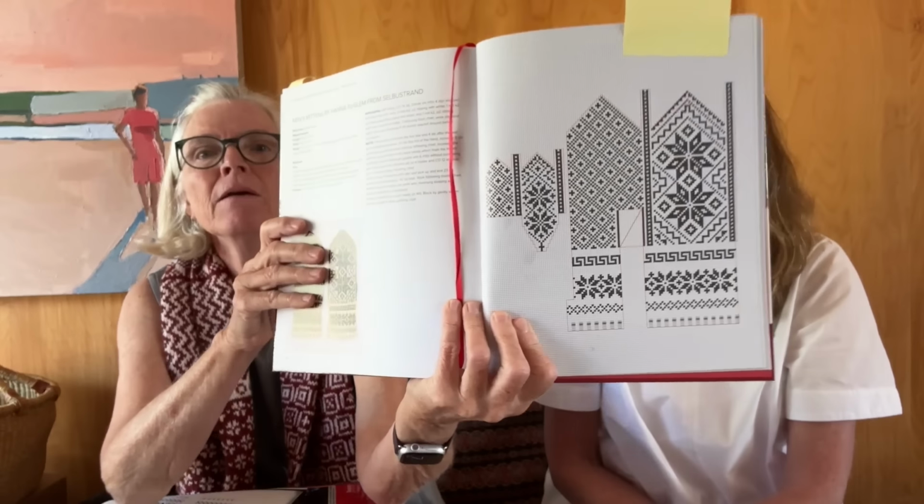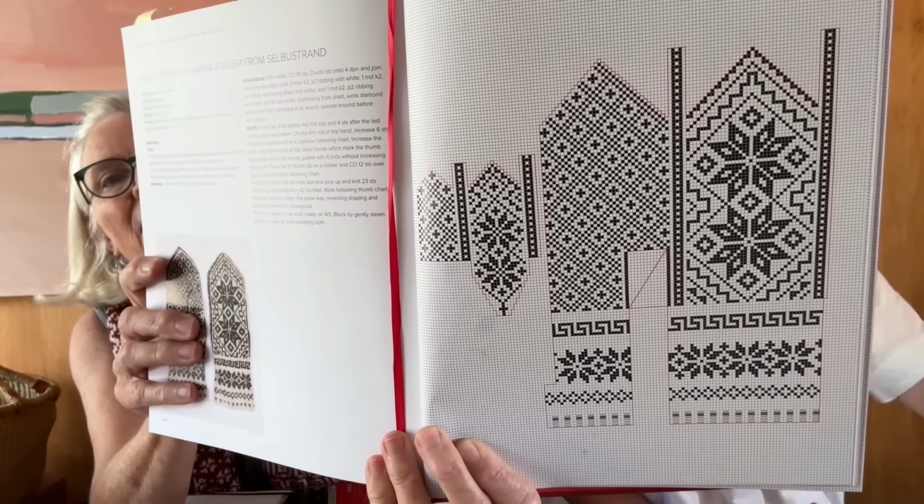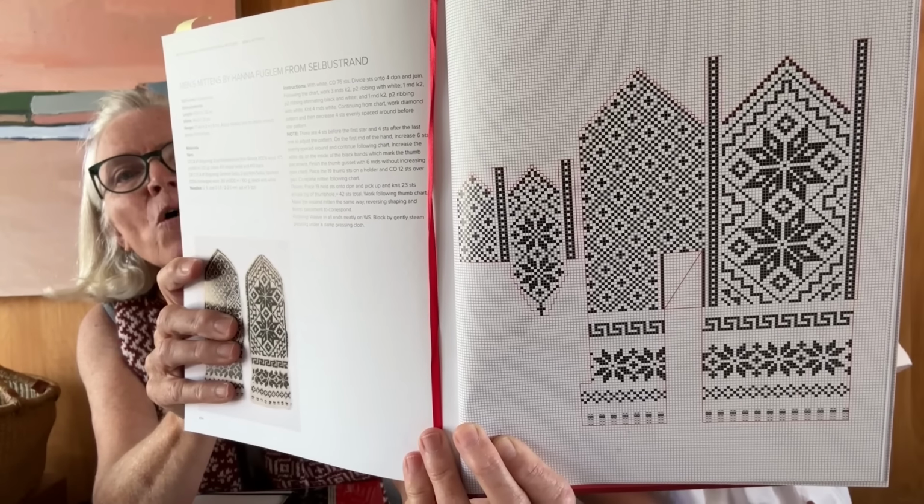So what I did is I took this mitten design. In fact, let me go and show you in the book first. So this is how you'll get a pattern. The pattern is simply, I don't feel bad showing this, I'm just going to show it. Buy the book if you use the pattern. Yeah. So that is your pattern.